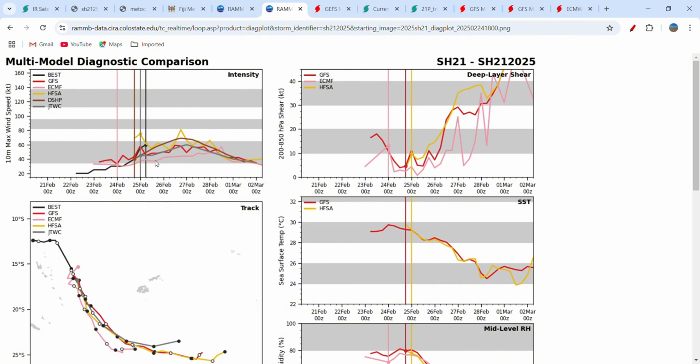And multi-model diagnostic comparisons here. We have a best track, GFS, the European suite ECMWF, the HAFS-A, and we also have the JTWC forecast. So what do we have at the moment?